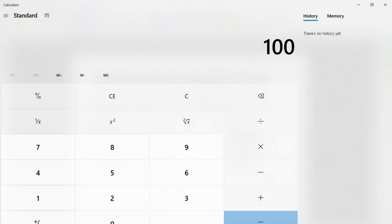So for Bitcoin, the DCA is 82.7. So we take our 100 times 82.7%, and that's $82.70. That's how much Bitcoin we are going to purchase today. So we'll set that off to the side.